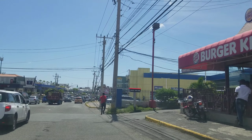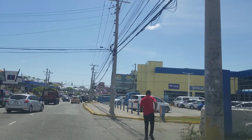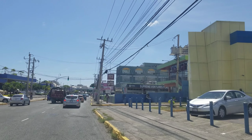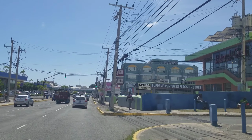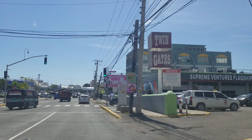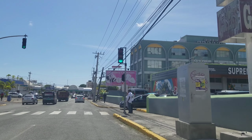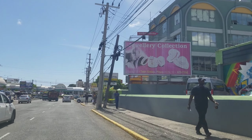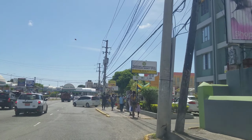Today we are driving through Halfway Tree and we're going to look at some of the top plazas in Halfway Tree. Now coming up is Twin Gates, so we're going to take a tour through Twin Gates. And as you can see, oh shoot, we just missed the turn to Twin Gates. Can't really reverse on the main road, so we're going to tour the next plaza that we pass.